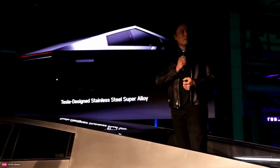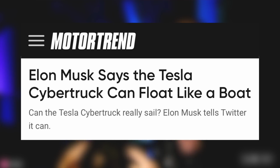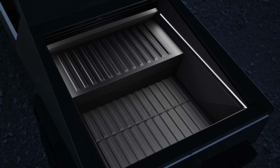It's meant for very long trips or towing heavy things up mountains. Usually, if only Elon tweets about it, we wouldn't put too much weight on it. He confirmed a quad-motor launch Cybertruck, the Cybertruck being able to float and more, so the worry is that this range extender falls into that same category. However, other executives have posted about it as well. Drew Baglino said it's, quote, a toolbox-sized battery against the back of the cab in the bed, for those who need the extra range. It seems that this very well could be the plan for Tesla, but I do worry that it may simply be a way for them to ship this truck and demonstrate that their top range is actually already good enough. Maybe this range extender will never actually arrive.